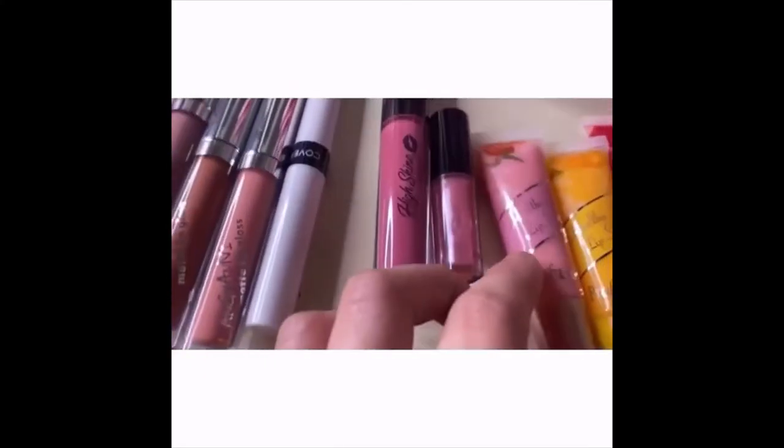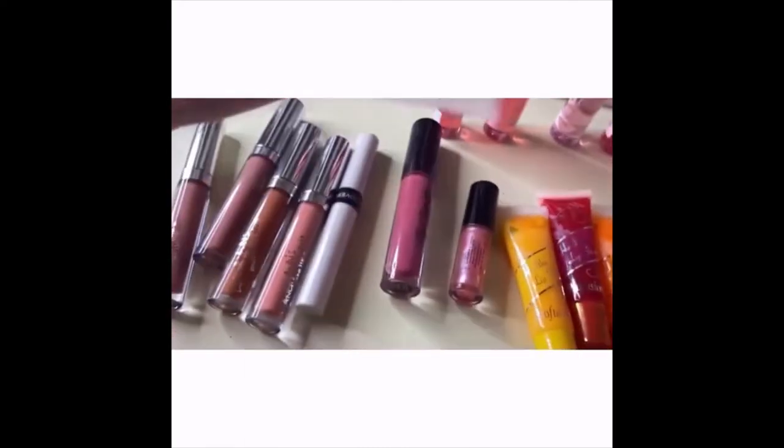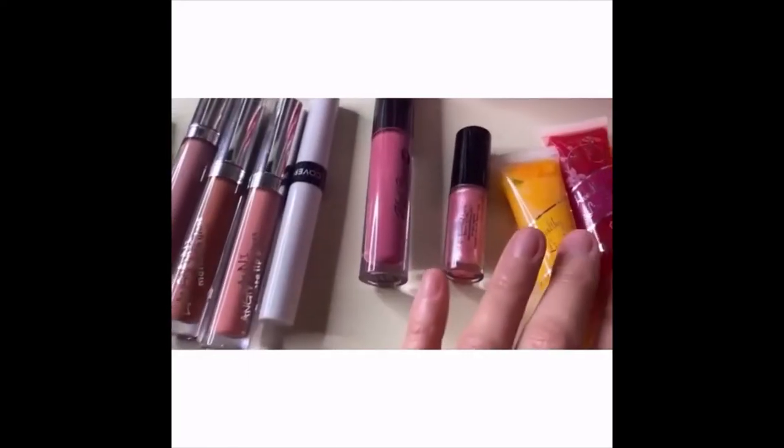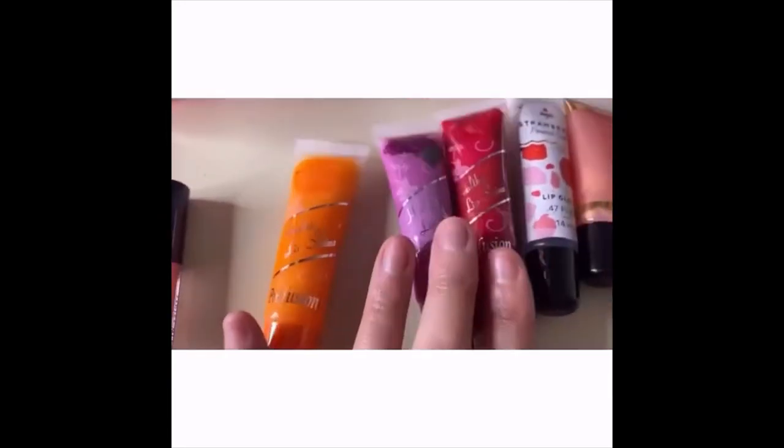But yeah, we have a peach. Is that a peach? And we got a lemon, cherry, orange, grape, and strawberry. And they smell really, really good. So I'm happy with these.